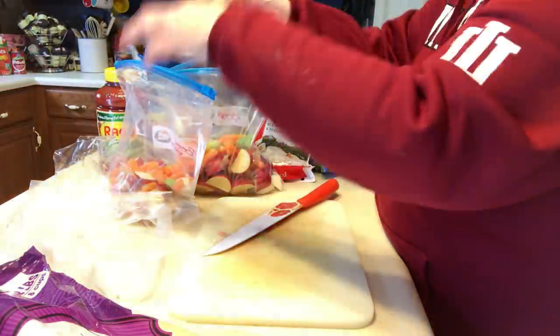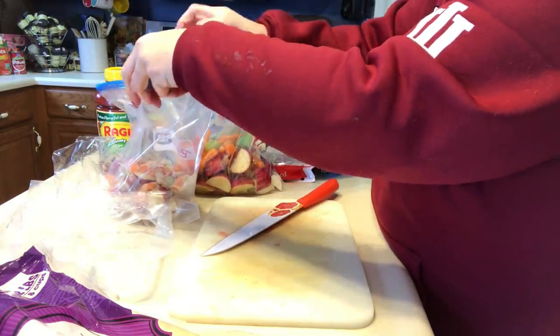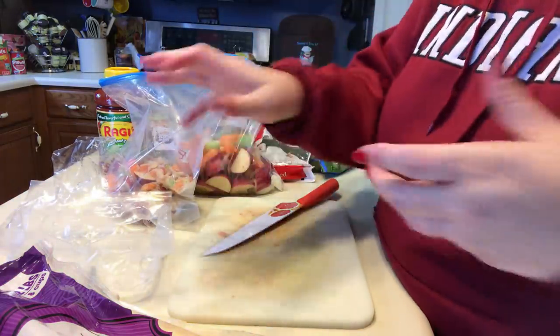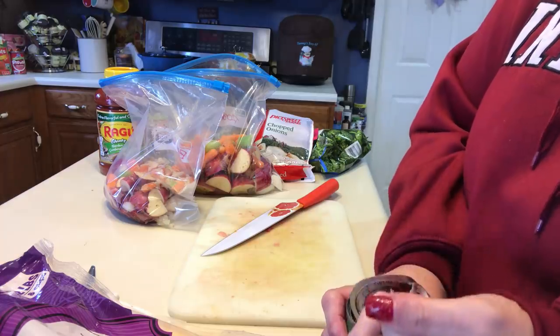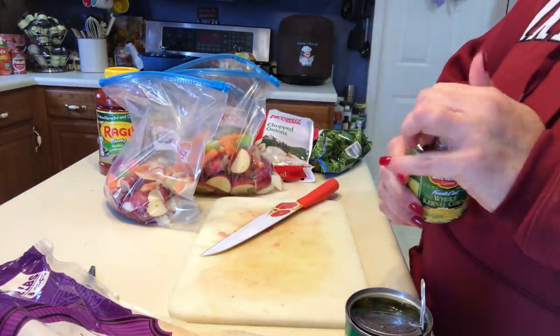I'm going to add the rest of the seasoning from the roast to the stew. I know that's probably kind of weird, and if I was just making stew, I wouldn't add roast seasoning, but because I have it, I'm just going to add it into the stew. I'm also going to add some green beans and some corn and a can of tomatoes.